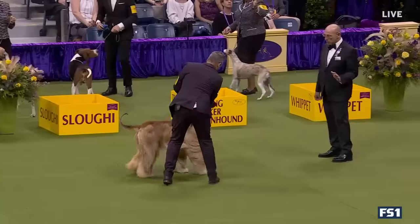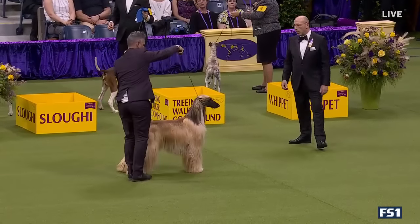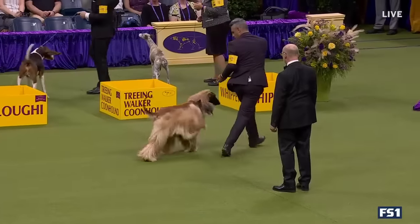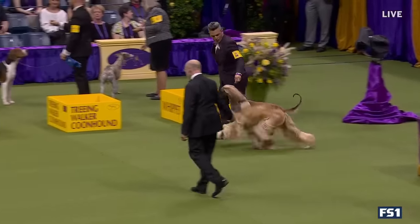Sure, sure. And, you know, they're so well known for their classic free gait and a spring to their step. And with the handler's long legs, he can really move with that dog. Of course. Yeah, and it's one of the most beautiful breeds to watch as they move.